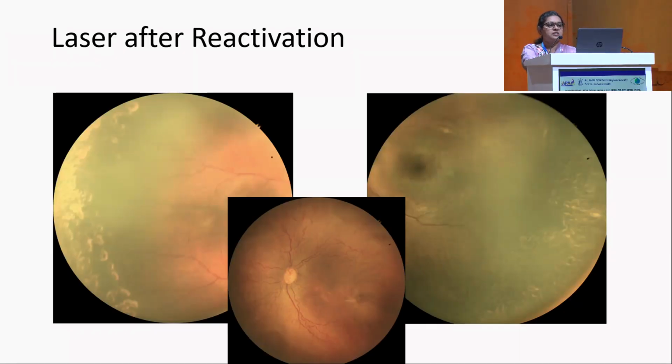This picture shows the aggressive type of ROP, and if laser was done directly without anti-VEGF, except for the central macular area, the whole retina would have been lasered, whereas with anti-VEGF the functional retina preserved is more.